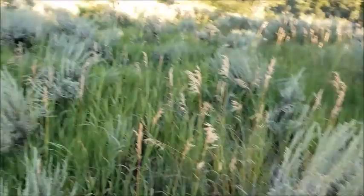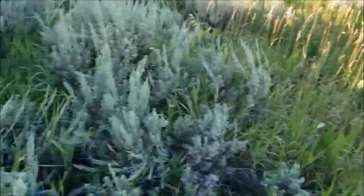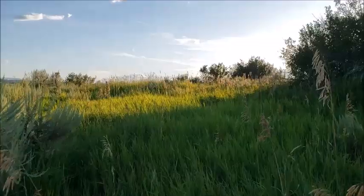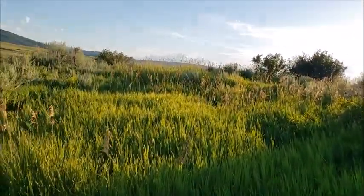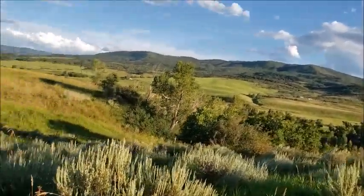This area has some desert conditions where these sagebrushes can do pretty good. All I'm seeing are a lot of grasshoppers. Whoa! And this tall grass. Just want to get a little overlook of that main highway.